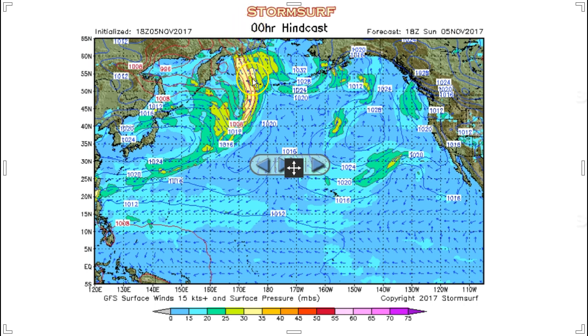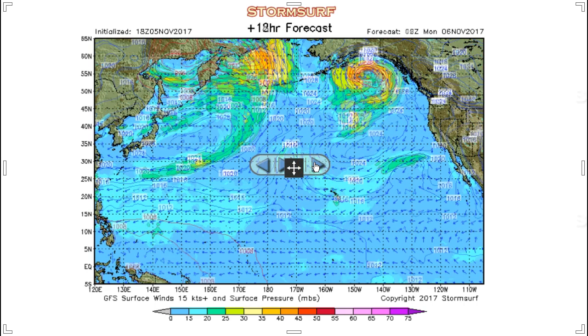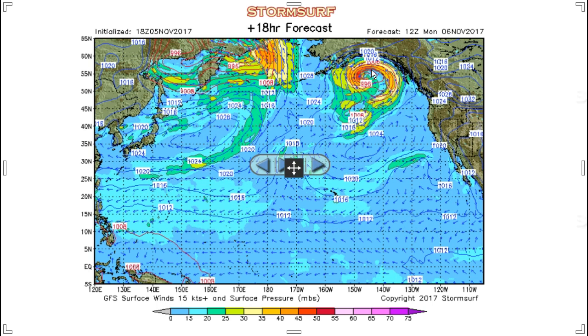Up there, doing nothing for our forecast area. 25-knot winds here off the Kuril Islands will not produce, what do you get out of that, an 8 or 9 second period swell? That'll be all decayed by the time it reaches Hawaii. Rolling this out, okay, our first low starts developing.